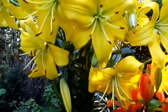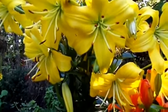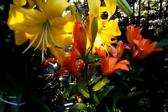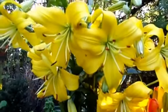Here we have the lilies, but their colors are yellow and dark orange. They are blossoming beautifully.